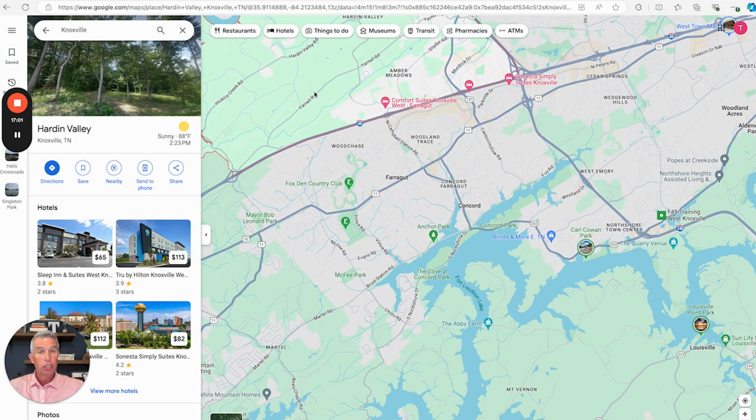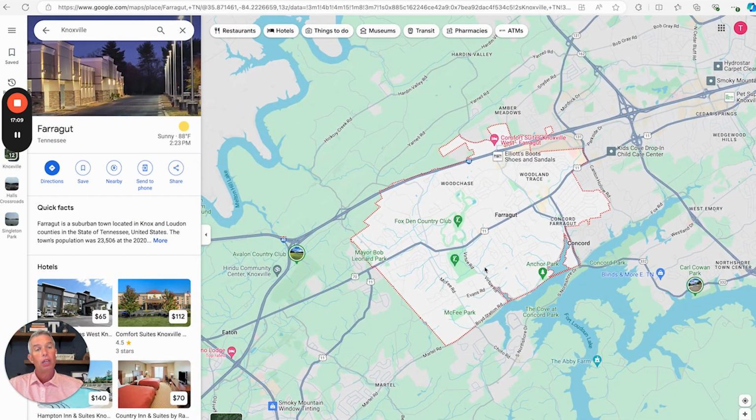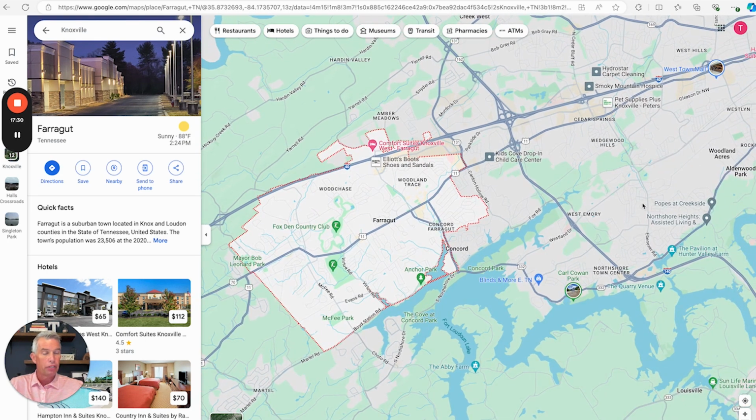Now let's jump over to the south into Farragut in this part of West Knoxville. We've done so many videos on West Knoxville, on Hardin Valley, on all these areas. Please check those out on the channel, because I'm really just giving a quick overview of everything today. So if you look at the red line here, this technically is Farragut. But this whole area we consider to be West Knoxville, and this whole area out here is very appealing.